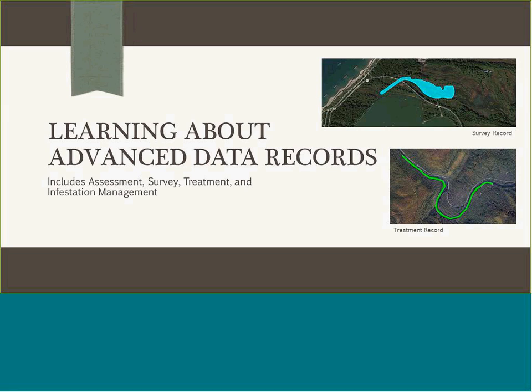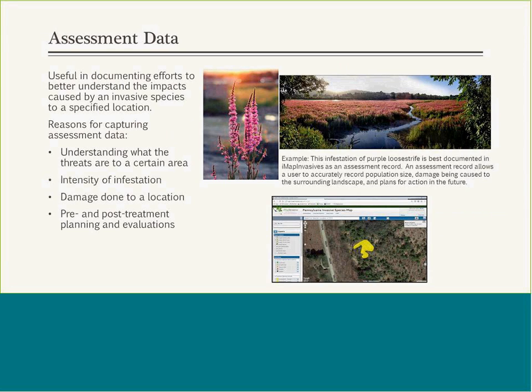Okay, let's really dig into what today's training is really all about, talking about our advanced data records. Again, this is going to include the assessment, the survey, the treatment, and the infestation management records. I'll start off with assessment data.